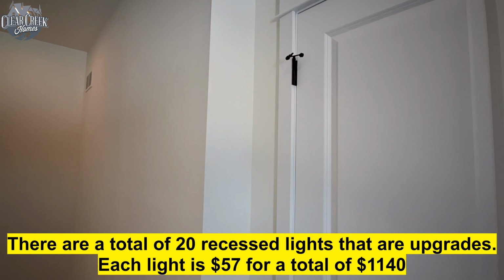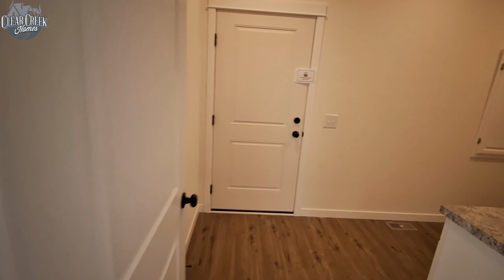So we have the large closet with the double doors. So as I said, storage is not something you're going to be lacking in this home. Right here we have our linen closet. And we're going to do the utility room and then come back to that bedroom.